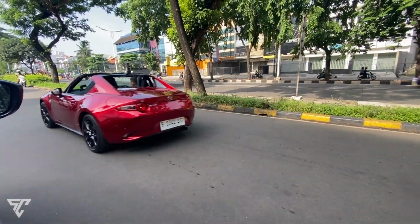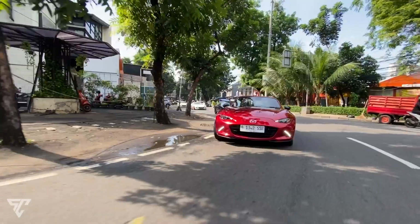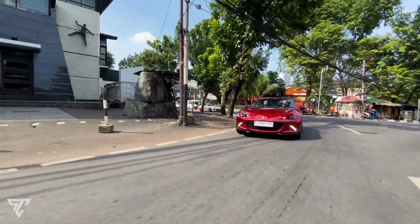Number one compact sports car in the world, best selling, won a lot of awards, design awards too. I think it's the only one in its class, roadster-wise, in Indonesia. There's no head-to-head competitor as of now. So if you want a fun, compact roadster with a lot of heritage, this is the way to go.